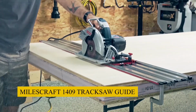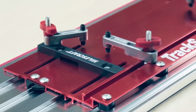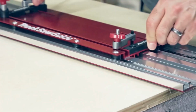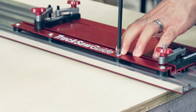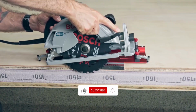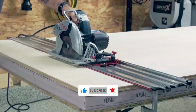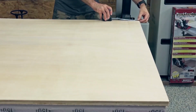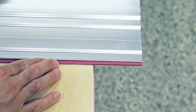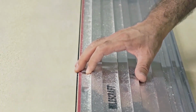Milescraft 1409 TrackSaw Guide. When you need straight, clean cuts on large boards but don't have a full TrackSaw system, the Milescraft 1409 steps in as a practical solution. It works with most circular saws and gives you a stable guide for accurate rip cuts right out of the box. The rigid metal build keeps everything aligned, while the red cutting strip helps reduce splintering. For everyday woodworking where precision matters, this guide keeps your cuts clean and consistent every time.